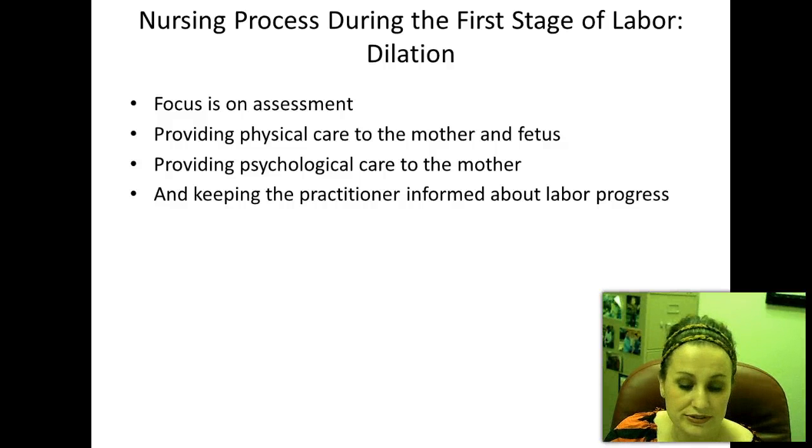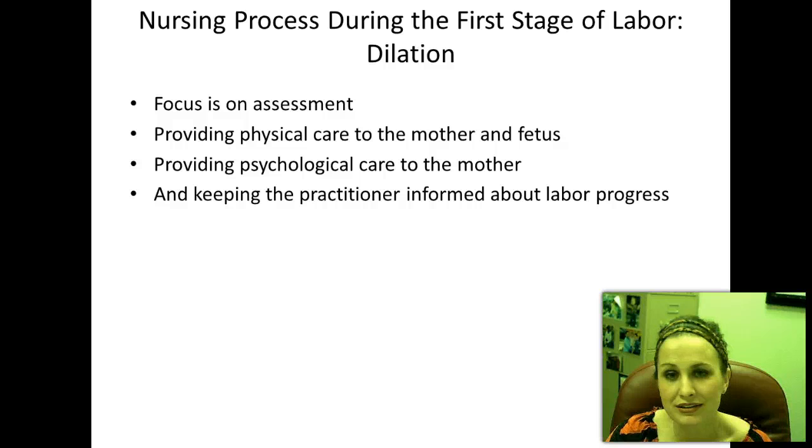Fetal heart tones, vital signs, labs, we're looking at all of those. We're going to provide physical care to the mother and the fetus, giving her whatever she needs. If she's able to have ice chips, that's fine. Some doctors don't want any, they want her NPO, which there's a debate on whether that's good or not. Of course, if you have to have an emergency C-section, you don't want them to have anything in their system.